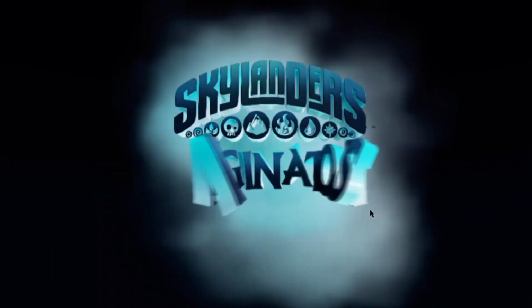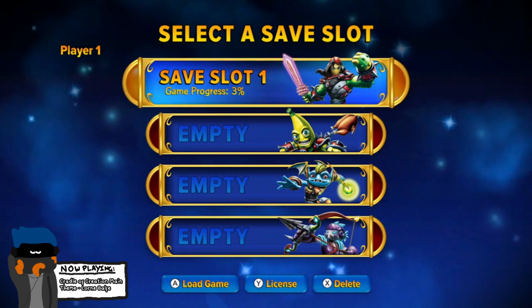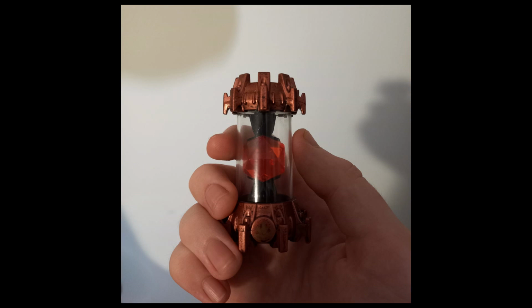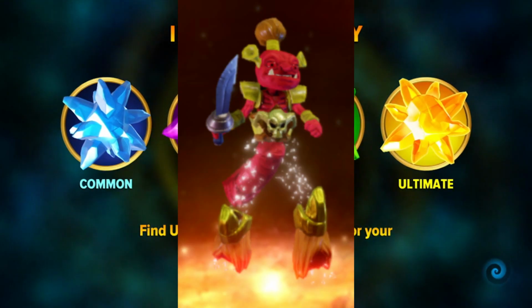Skylanders Imaginators is the most recent game in the series. Its gimmick was actually super interesting. In this one, you get some special figurines called creation crystals, which can be placed on your portal of power to make your own custom Skylanders with different skill sets and appearances. And you can make some zany stuff.